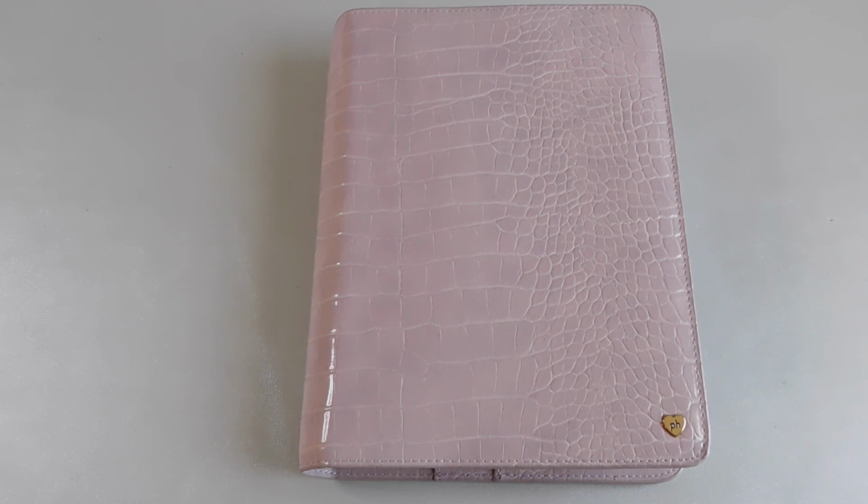So today I will be doing a flip through of quarter one in my catch-all planner. This is my at-home planner and a planner that I will archive at the end of the year. So I will not be going over any decor or any inserts that I am using. If you are interested in any of that, I will link some older videos in which I go into detail about the deco and the inserts that I'm using.